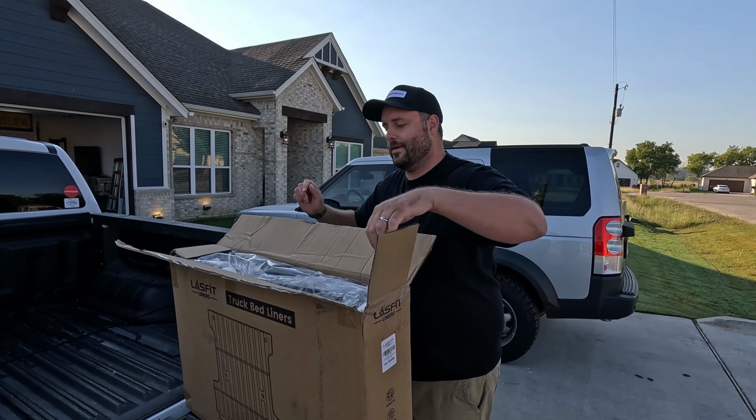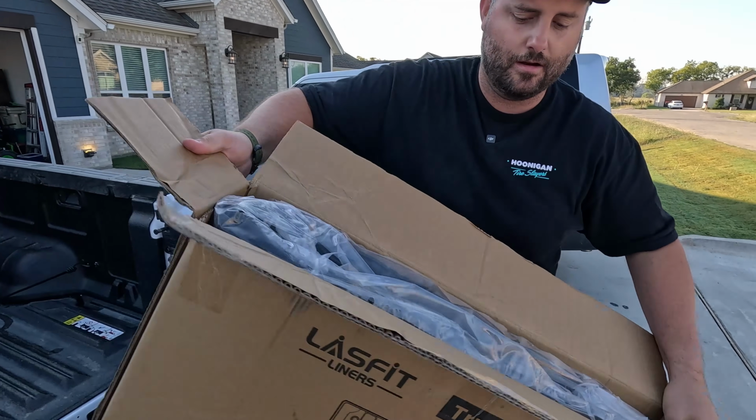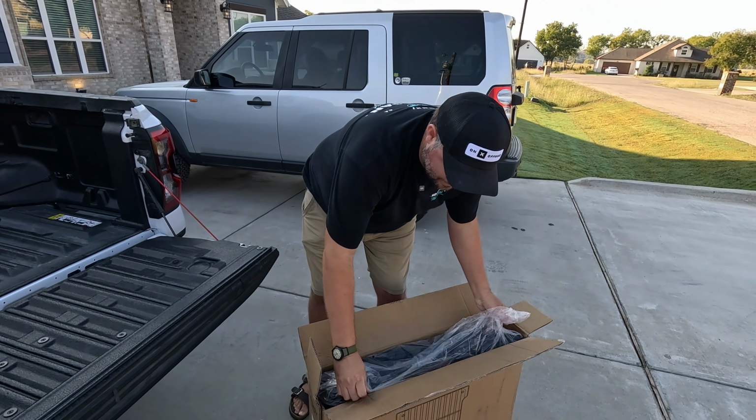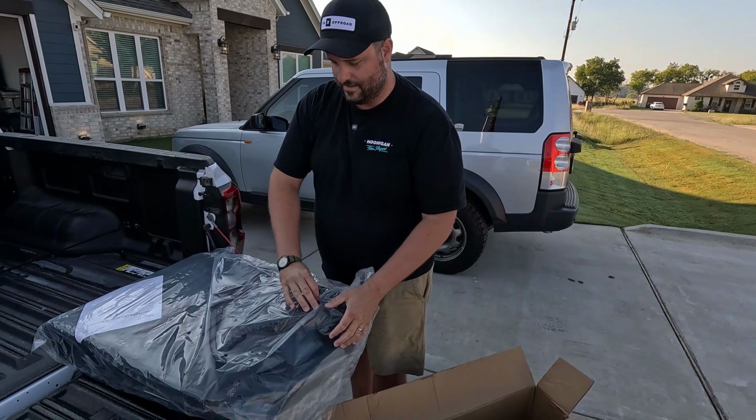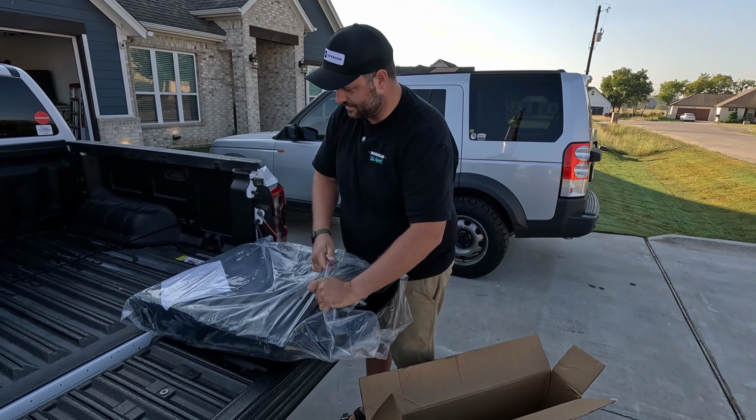So let's see. We ran one of these, or one similar to this, on our Gladiator, and it was a game changer because that did not have a bed liner at all. And this guy, oh, that looks nice and textured. Let's see what we got here.